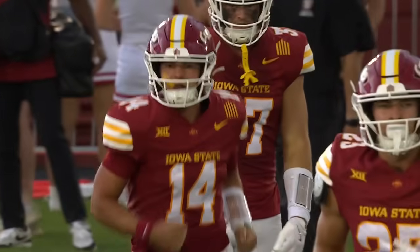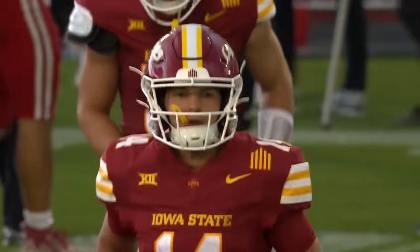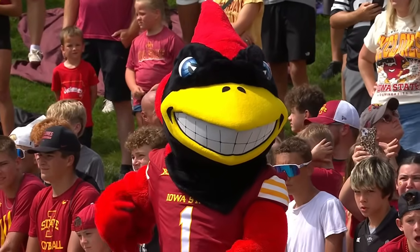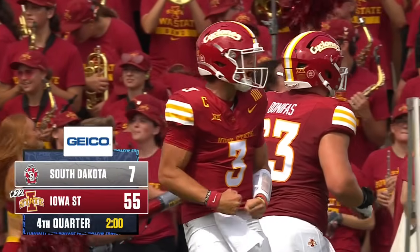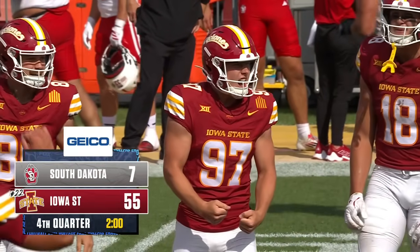Well done. It's Major Cantrell. Yeah, Major Cantrell gets it out there. And we got the 2-minute warning. And they said, did you see my moves? Did you see my moves? Major Cantrell out of Washington, Oklahoma.